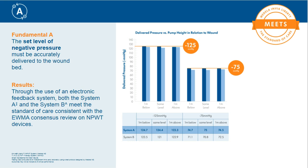Through the use of an electronically controlled feedback system, both System A and System B meet the standard of care consistent with the UMA consensus review on negative pressure wound therapy devices. We can see through all 3 tests at the 3 different heights at both pressure settings that both System A and System B were able to meet the standard of care and effectively and reliably deliver the set level of negative pressure to the wound, whether it was minus 125 millimeters of mercury or minus 75 millimeters of mercury.